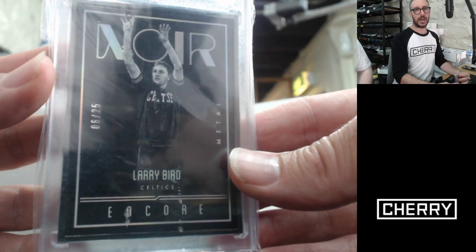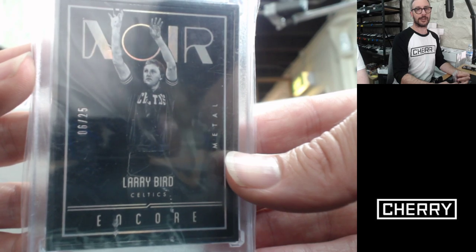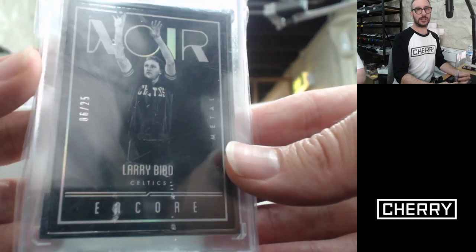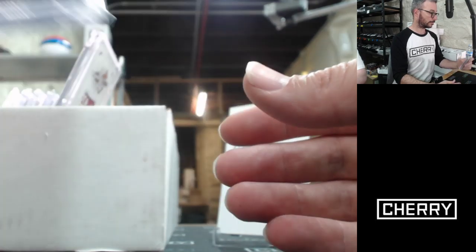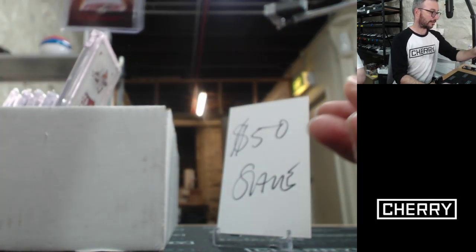Easy. Larry Bird to 25. Metal. That'll sell. Good card. Beautiful set. Massively underrated. Free one touch.